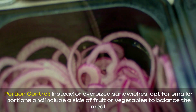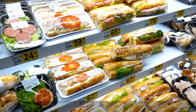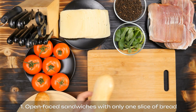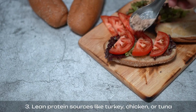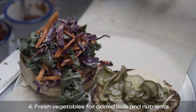Portion control. Instead of oversized sandwiches, opt for smaller portions and include a side of fruit or vegetables to balance the meal. Alternatives. Lighter sandwich options. One, open-faced sandwiches with only one slice of bread. Two, whole grain bread or wraps. Three, lean protein sources like turkey, chicken, or tuna. Four, fresh vegetables for added bulk and nutrients.